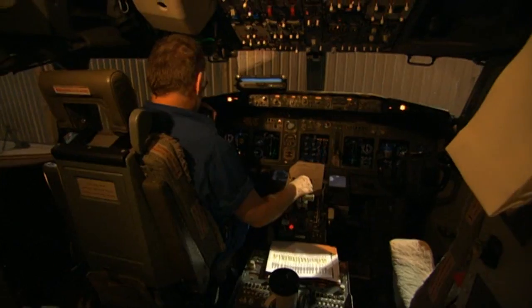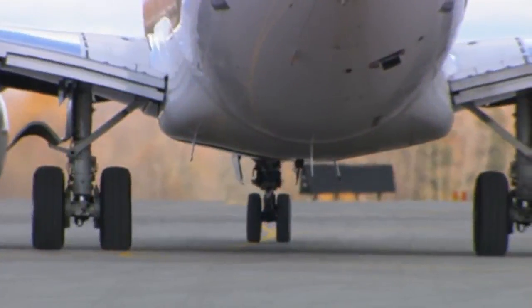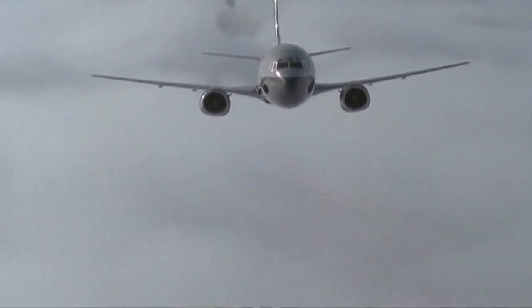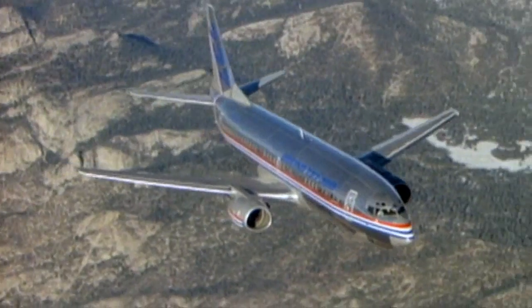A problem here could have terrifying consequences. In fact, despite years of proper maintenance, a problem with a tiny component with the 737 rudder killed more than 100 people. Not even the most diligent maintenance workers could have spotted it.